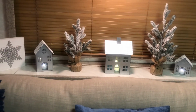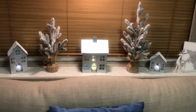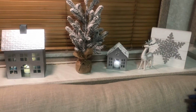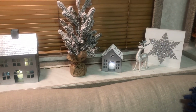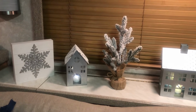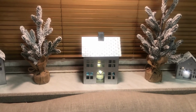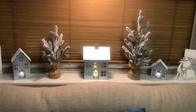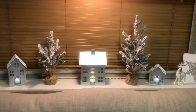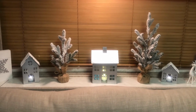Then I got these little tin houses. They're different sizes, and they came with their own tea light, battery operated, and I love that. Well, this little tin house was $5 at Target. This narrow medium size one was $8 at Target. And this larger tin home was $10 at Target. I did get two different sizes of Christmas tree with the snow on it. I really like that effect. And that's how I decorated around our home. The taller one was $5, and the little one was $3.